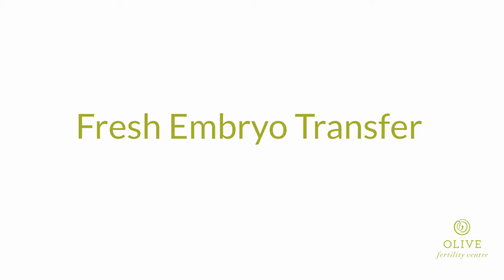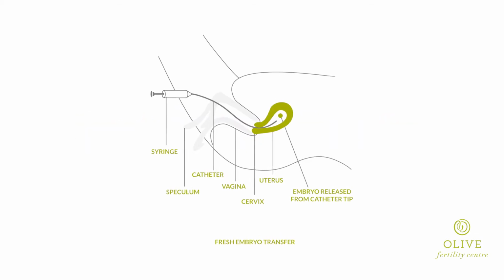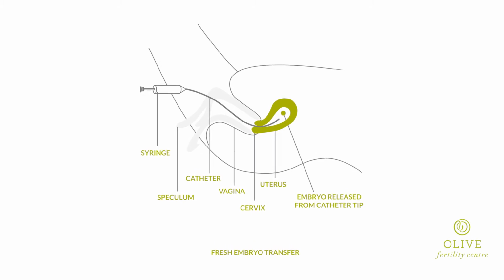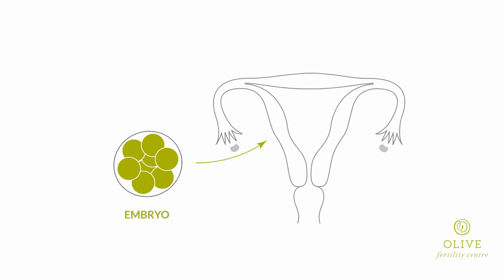Fresh embryo transfer. A fresh embryo may be transferred into your uterus on day 3 or 5 of embryo development. Embryo transfer is a simple procedure that does not require pain medication. Your doctor will discuss with you the number of embryos to transfer before you start your IVF cycle.